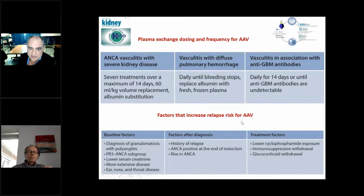Factors that increase relapse risk in this disease include some baseline factors, including the PR3-ANCA subgroup and low serum creatinine at baseline, and history of relapse after diagnosis, and some treatment factors include lower cyclophosphamide exposure.